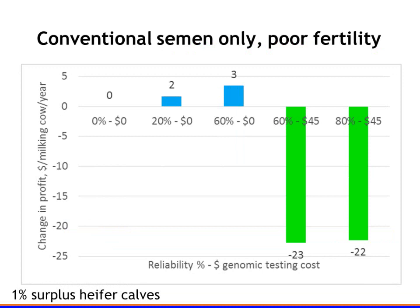This all holds good only if you have good fertility. Earlier I did show that our model had 22% fertility. So in case I only have 15% fertility, I don't produce any excess heifer calf. So there is no use in genomic testing, since even if I do this ranking, I cannot do anything with these heifer calves. I don't have enough heifer calves to do these different reproductive technologies. So fertility is very important. That's the takeaway point.